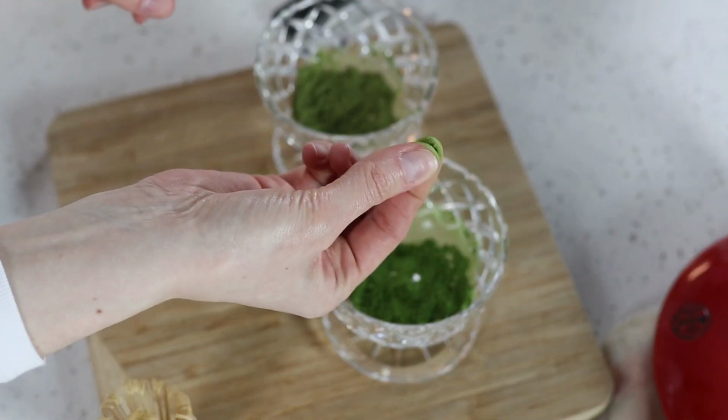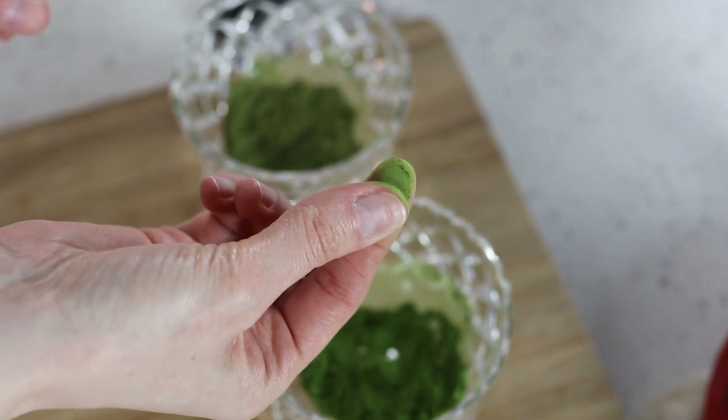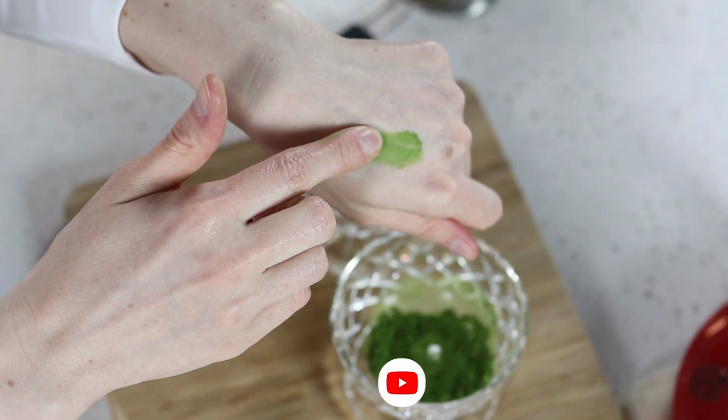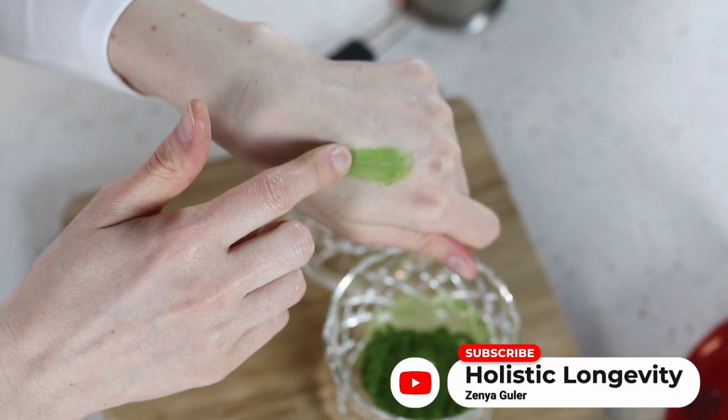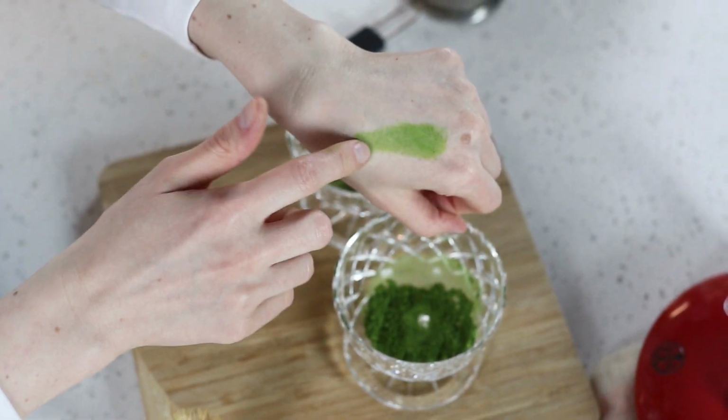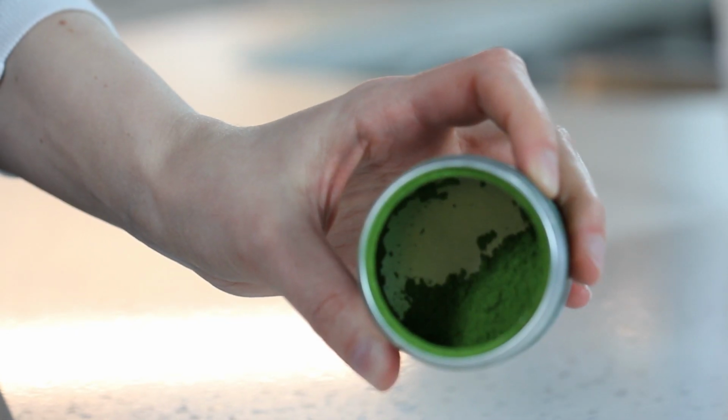Our last test is touch. When you rub it between your fingers, a good quality matcha has a fine and smooth feel to it. Its consistency should be similar to an eyeshadow and almost feel wet and creamy. It will also have a very vibrant, bright green color.